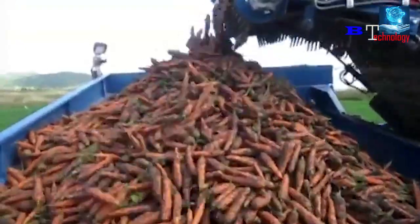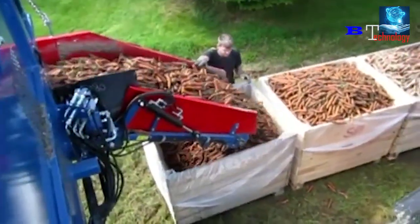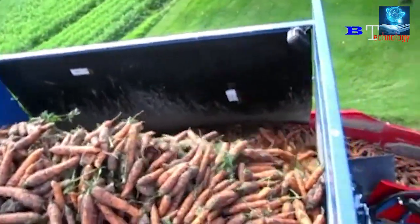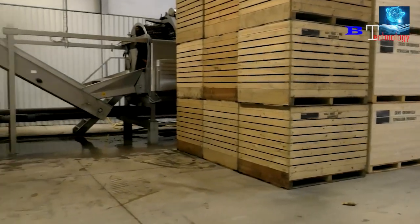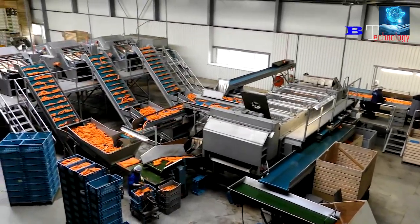This advanced technology not only saves time and labor, but also helps protect the crops from damage, preserving the quality of the carrots from the field to the processing plant. Thanks to the combination of advanced harvesting machines and automated processing systems, we can ensure that the carrots are always harvested and processed optimally, resulting in fresh and high-quality products.